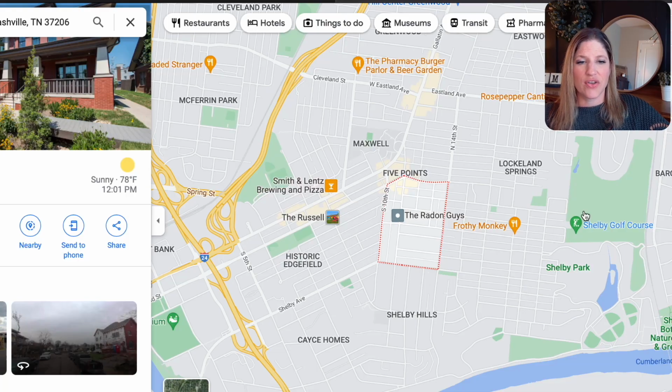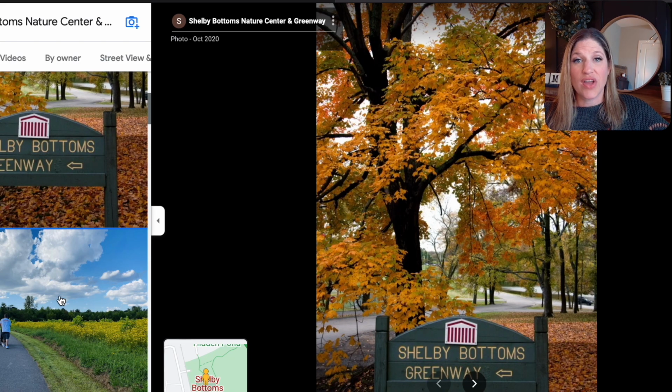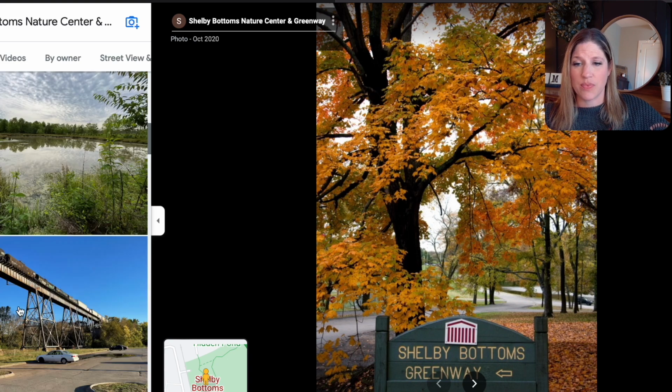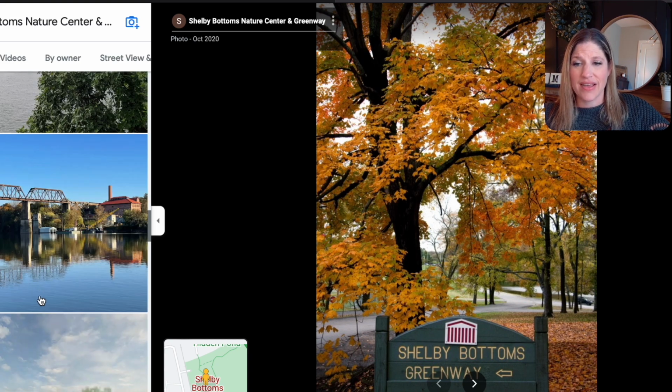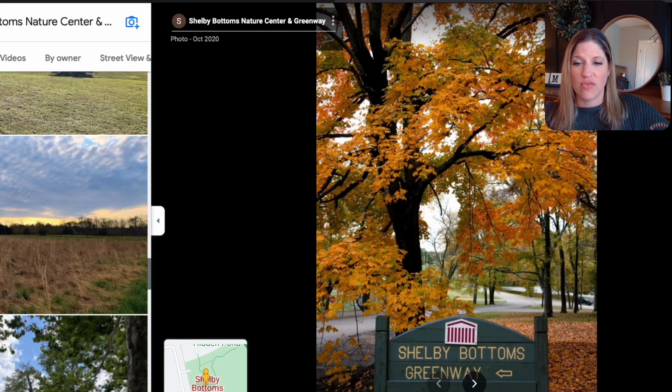And so close to here, you have a lot of things. So you're going to have Shelby Golf Course. One of the great things over here is the Shelby Bottoms Nature Center. So you've got tons of greenways and pathways that run along the Cumberland River. You're going to have lots of bike paths. And then there's also kids' sports fields over here and parks.